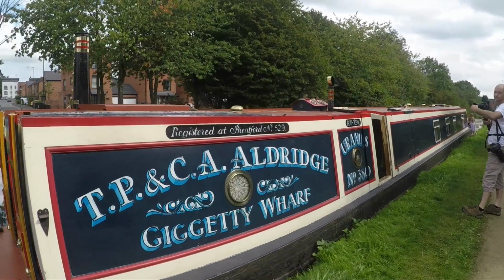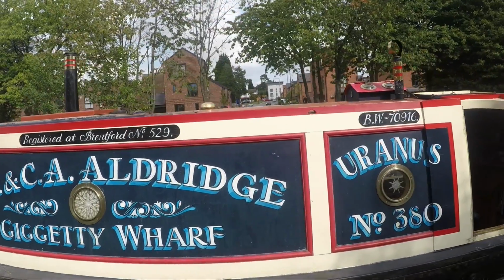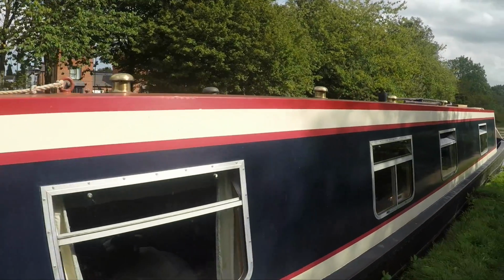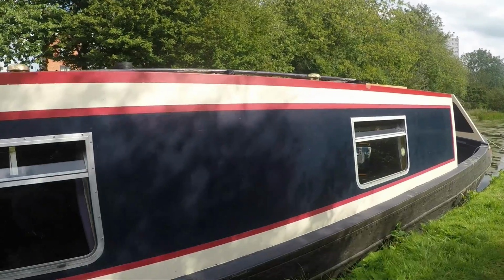And here's a little narrowboat come down for the show. Better be careful how I pronounce this. It's Uranus. In the old days they just called it Uranus, didn't they? I'm not sure why they changed that, but still, there we go.